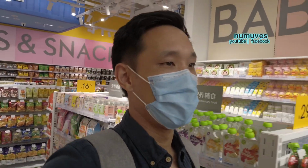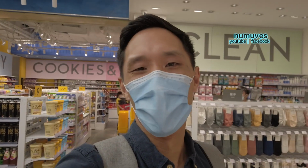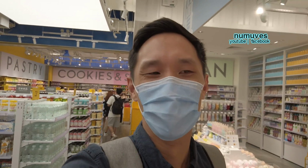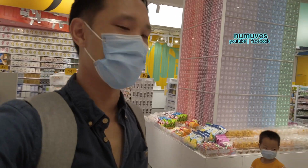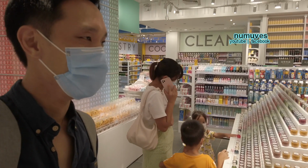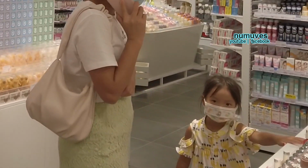Like I said, this might look better than your mall in your country, but don't worry. This is China. It's always worse than your country, according to Western media. And we all know Western media is always speaking the truth. Isn't that right? Now look at these kids pretending to be happy with their families. Only in China, people pretending to be happy. It's crazy.